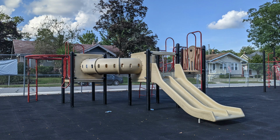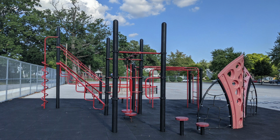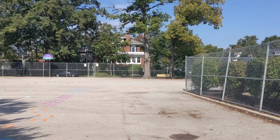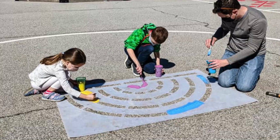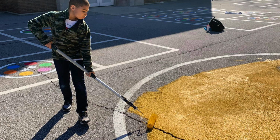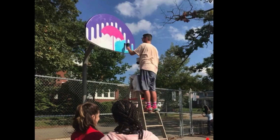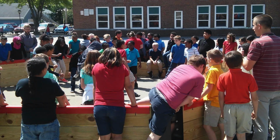Our current equipment is old, inaccessible to children with disabilities, and too small for our student count. Our asphalt play area covers half a city block in mostly gray space, and we want it to become more. The Forest Park PTA has used our limited resources to make small improvements over the past 6 years. We have always loved sharing the fruits of our labor with our community. Now's the time to take it to the next level, and we need you.